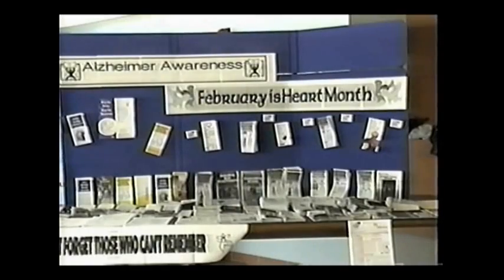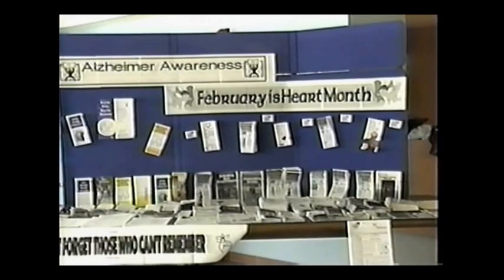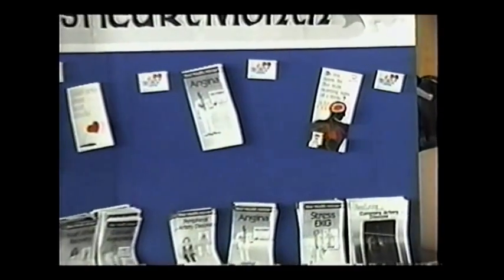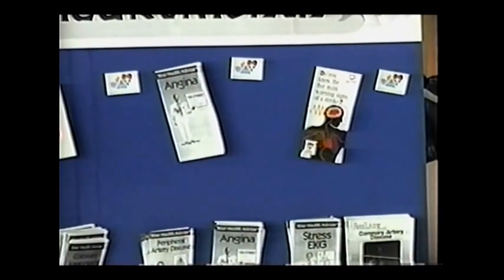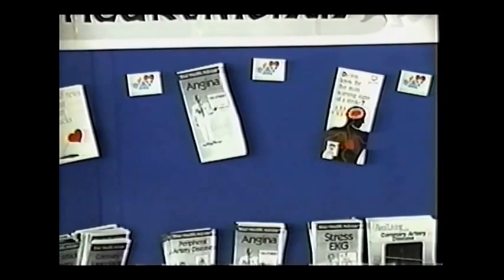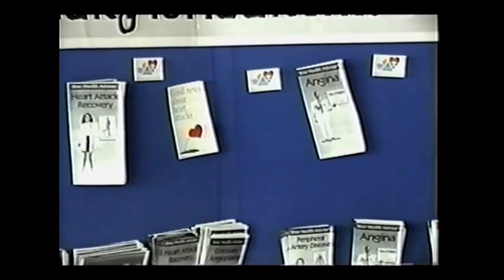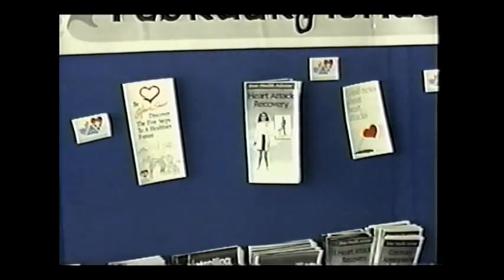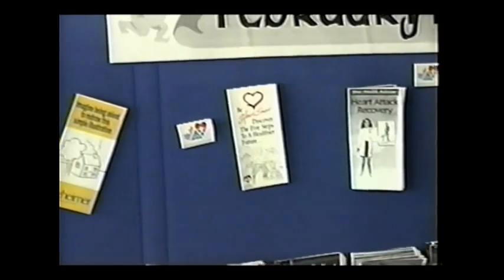February is Healthy Art Month, and the Calder Healthcare Center has set up a display which includes literature on Alzheimer's disease. The nursing staff of the Calder Healthcare Center invites the public to drop by to help themselves to the free pamphlets on display in the main lobby of the hospital. Some of the pamphlets include Help in Controlling Your Blood Pressure, Stress, and Angina. There are a number of Healthy Art books, including an eating handbook, Guides to Healthy Eating, Healthy Art Cooking, and Healthy Art Shopping Guide.